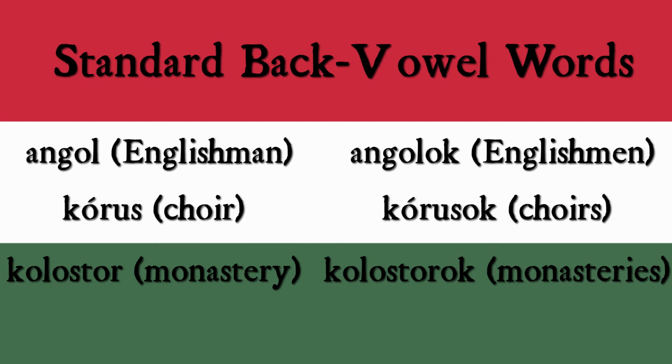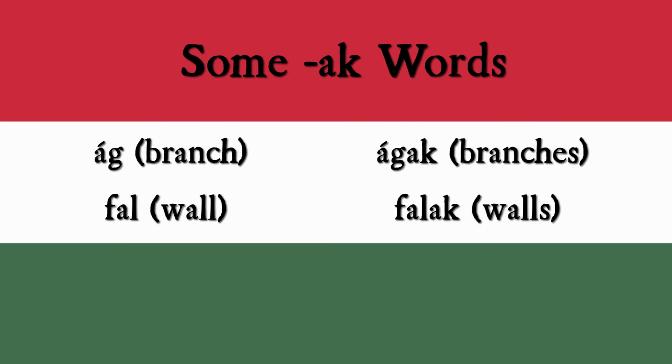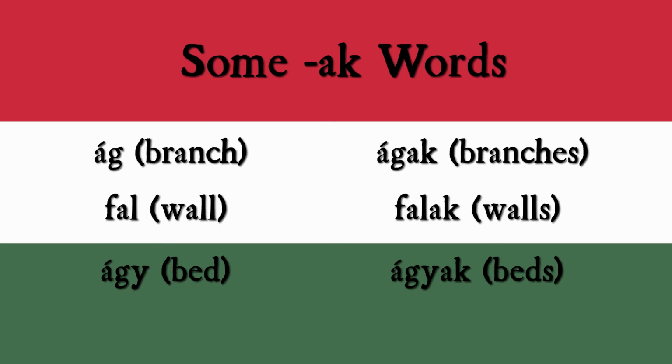A couple words that might look like standard back words actually take an ak ending instead, but there's not too many, you just have to memorize them. A couple are ág and ágak, fal and falak, and ágy and ágyak.